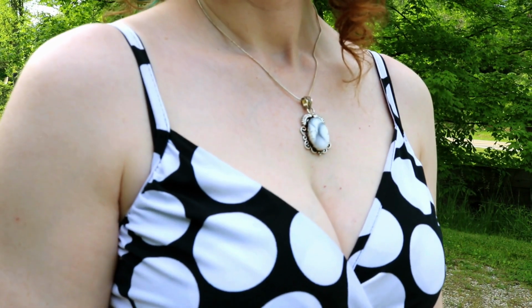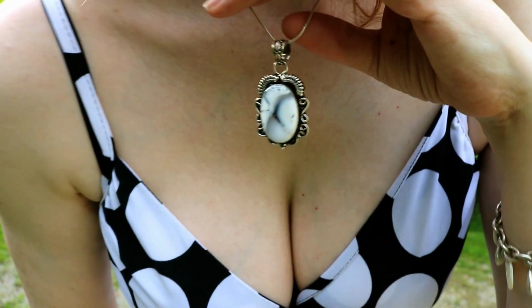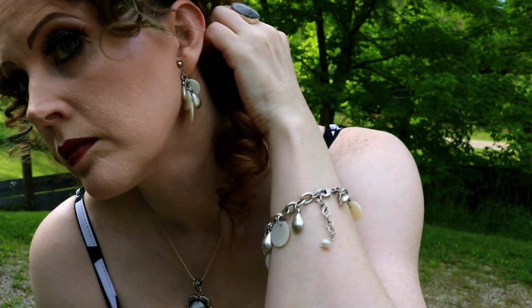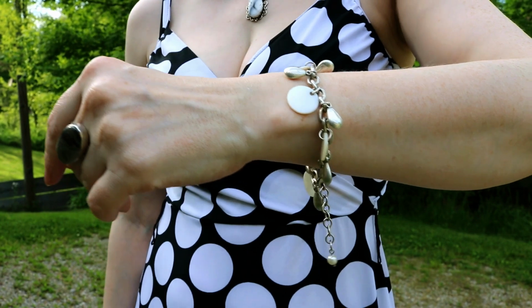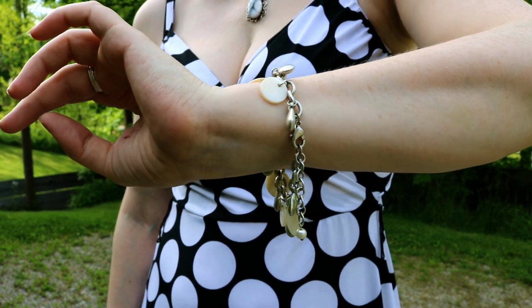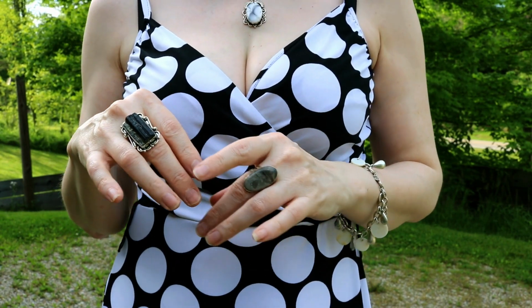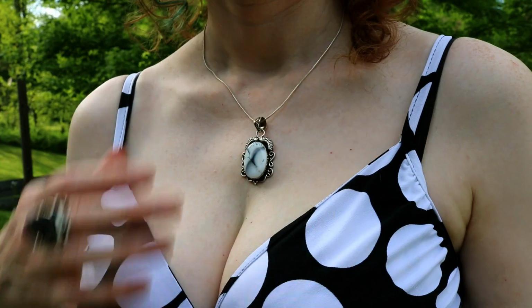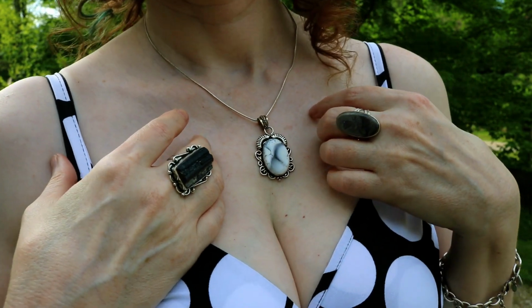For a little bling, I've added a black and white pendant of dendritic opal. This was an eBay find. I love the occlusion pattern in this stone. And my earrings and bracelet include mother-of-pearl circles that kind of echo the dots on the dress. I picked these up at a jewelry party several years back. And then, of course, I have some rings on. Black tourmaline and gray jasper. Both of them eBay finds. I love eBay for finding semi-precious stones.